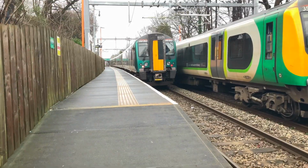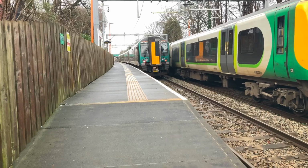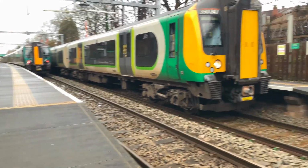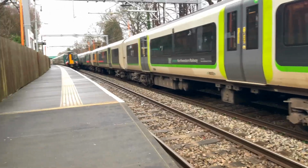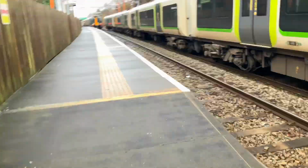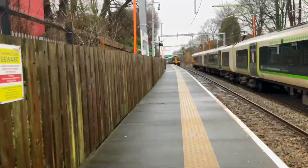Departing out there is 350-262 on a Desiro service to Rugeley Trent Valley. And departing out now is 350-247 on a service to Birmingham International from Rugeley Trent Valley. Crossover of Desiros, this is in the old livery, that is in the new livery.